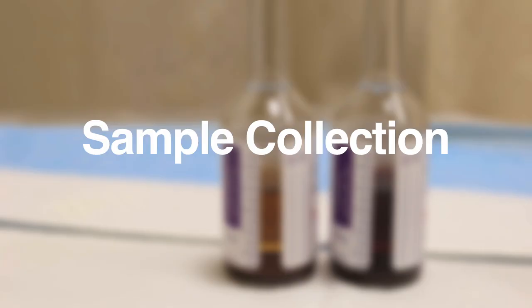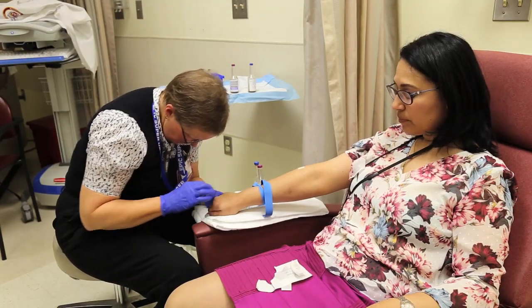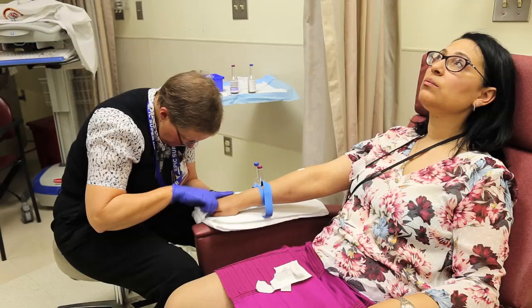As with any effective system, garbage in equals garbage out, so we will start with sample collection because proper sample collection is key. Keep in mind that in addition to drawing blood cultures prior to administration of antibiotics, there are other important factors that can affect sensitivity of blood cultures.